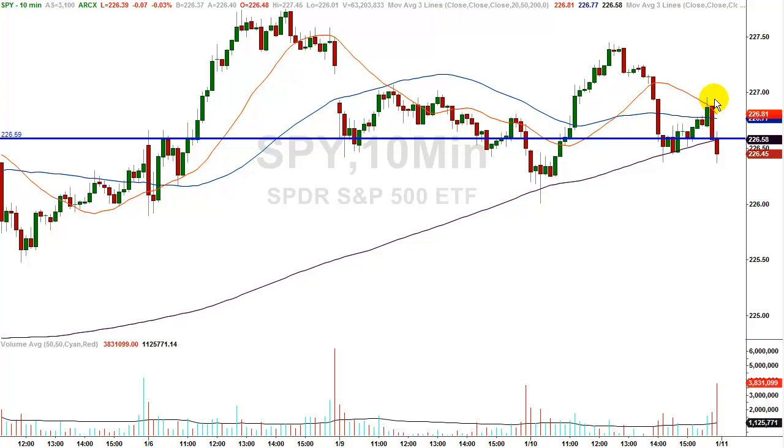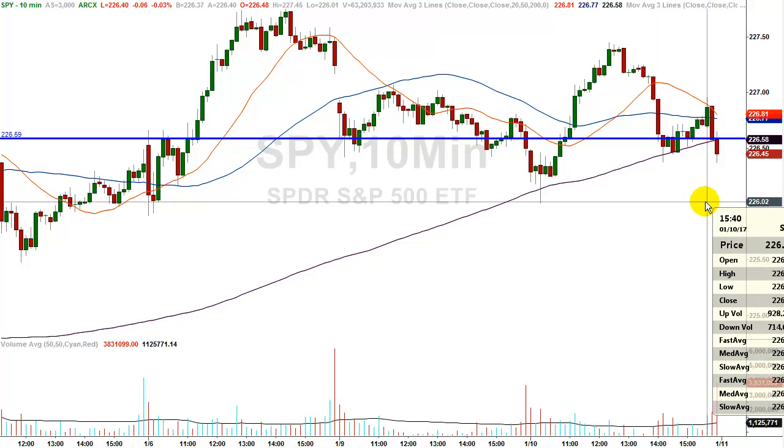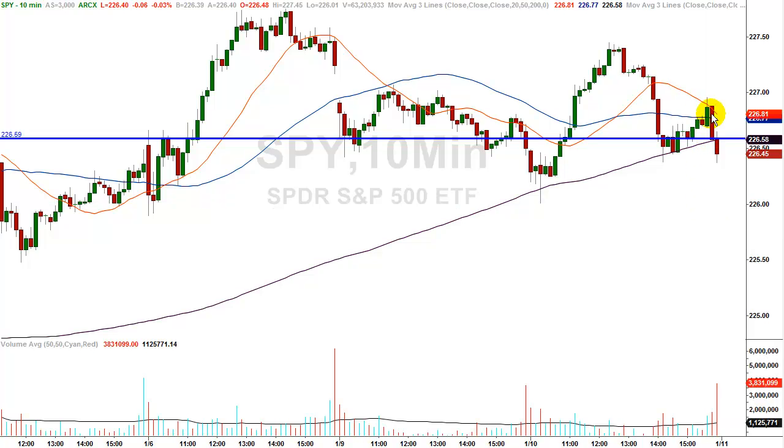We traded up into this level, and what you'll find interesting is where did we peter out? At this red candle high, which was at 226.94. The high here is 226.96, and the market was rejected from that level. That's because of this red candle high. That's the way the market works. It would need more time to consolidate to get through that level.